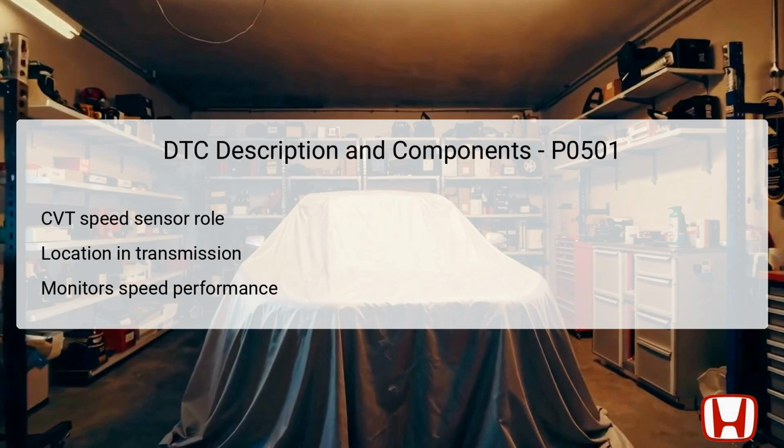The CVT speed sensor is a critical component that monitors the rotational speed of the transmission's input and output shafts. Located within the CVT assembly, this sensor relays speed data to the Powertrain Control Module, PCM, which is responsible for managing engine and transmission performance.